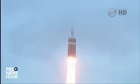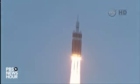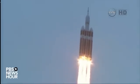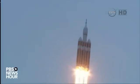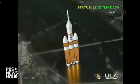Good engine control in the first stage. Passing 25 seconds. Velocity 1,341 feet per second. Passing 31 seconds, still looking good. Good engine control. Good chamber pressure in all three boosters in the full power mode. 40 seconds in. Standing by to go to the partial thrust mode in the core. And we have partial thrust command in the core.